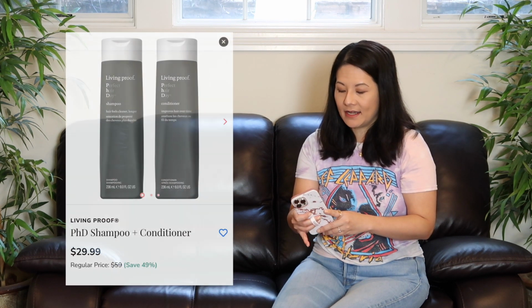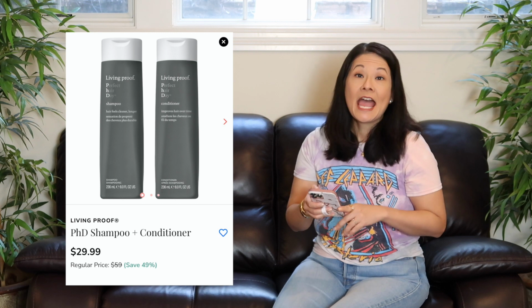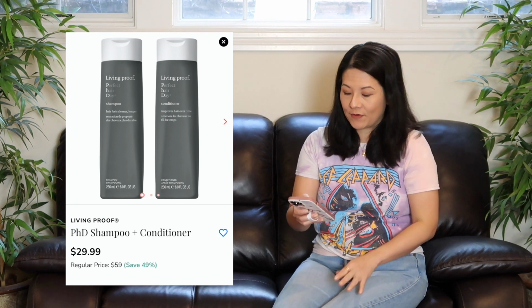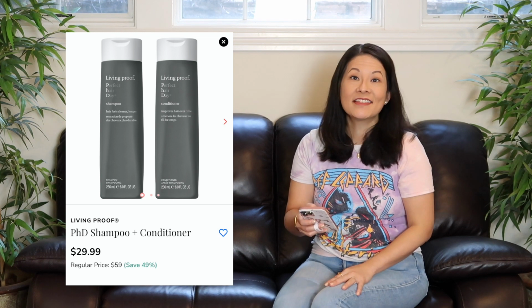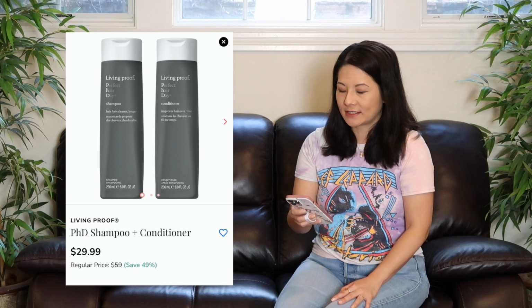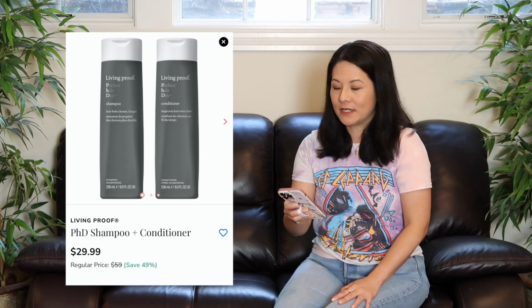So the next item in my cart here is a set of shampoo and conditioner, and I purchased from this line many times on FabFitFun before. I think FabFitFun gives us pretty decent savings on this. So this is from Living Proof, and I do really like their products. So this is the PhD shampoo and conditioner.